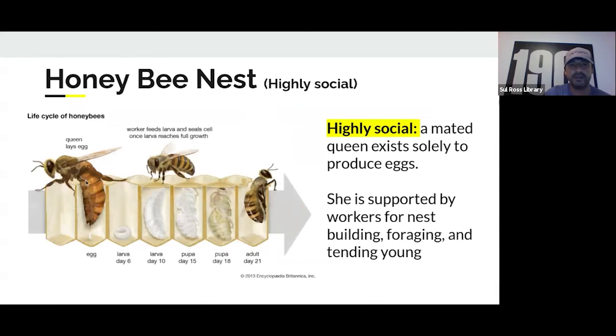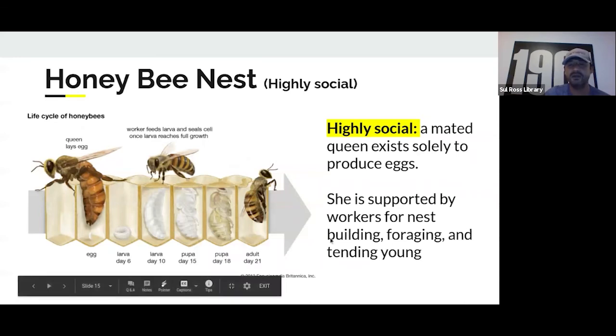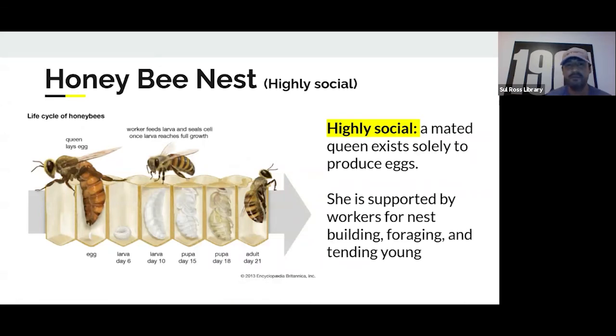She'll lay her egg, the larvae begins and it's growing, and the entire time workers are going to be feeding her, taking care of all her needs, doing everything for her, and that includes foraging and tending to young, all sorts of jobs that these honeybees have inside the nest. But very, very different looking setups, but at the end of the day, they're all still bees, and all of these bees definitely are in our area.